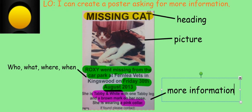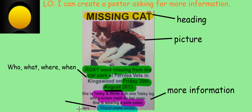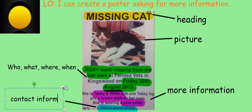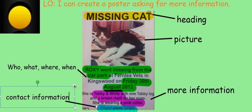Okay, finally, in this type of poster, you'll have another sentence at the bottom that says, if found, please contact. So you might want to ask that the person reading this poster, if they have any more information, contacts PC Briggs. Or you might want to put your name, or you might want to say Totnes St John's School. You might want them to phone the school so they can get in touch with the children that way. Or you might want to put my name. You might want to say contact Ms Broach at Totnes St John's. It's up to you which way you want to direct the reader if they are able to give us some more information.